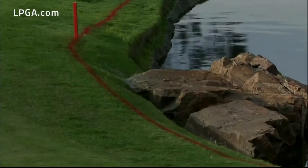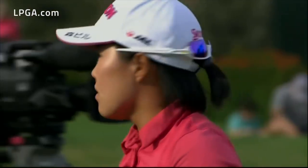It's heading towards the water. Would it hold on to land? No, it would not. It drops into the water. Hataoka would go on to make bogey. Her lead is down to 2.